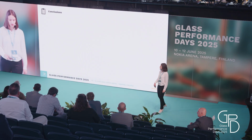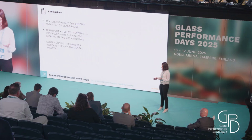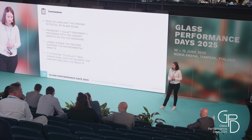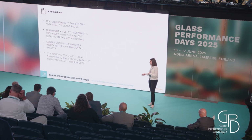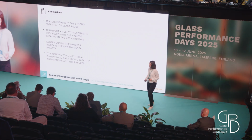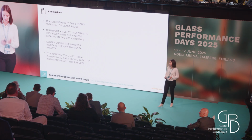To draft some conclusions, we've learned that there is potential for reuse, as it has low embodied carbon. Transport and cullet treatment are the processes impacting the most. Then the losses during the process are the most important factor impacting the environmental impacts. And I want to conclude that all the assumptions that I've made are, again, assumptions, and we need to validate those with real operational data coming from the machine, coming from the projects, coming from real data.